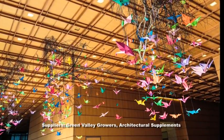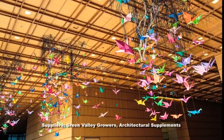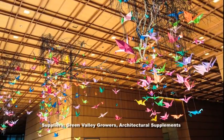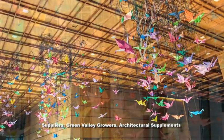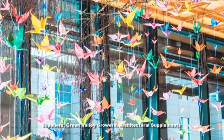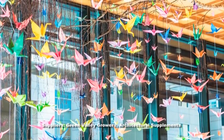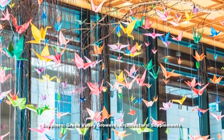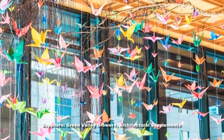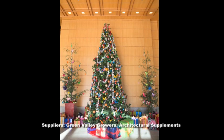For this theme, we had several home-based businesses help make 1,000 plus origami cranes in many colors. Paper cranes are a general symbol of peace. They were carefully hung on a display of birch branches from the custom-made wood ceiling. The design was well received, as was the message to reflect on those you love, as well as those who may need a little extra help. Remember how important you are as an individual in creating and changing the world.